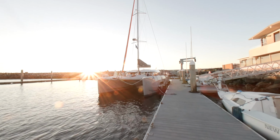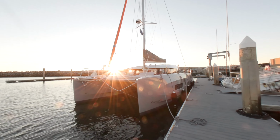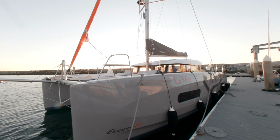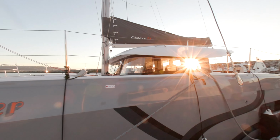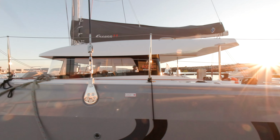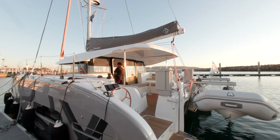Well, there you have it. To sum up really quickly, this XS11 La Mer is available through bluepacificyachting.com for charter. This was a very quick look at an XS11. There's so much more to say, and the owner James has kindly offered to take us on a guided tour of the boat. So we're gonna come back with a longer video where we're going to talk about all the things that are very specific to XS11s and the XS brand in general.